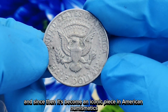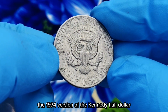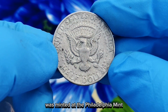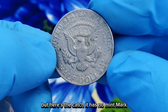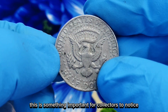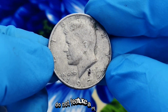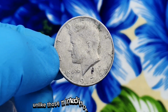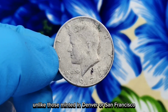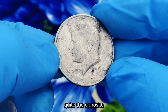American numismatics. The 1974 version of the Kennedy half-dollar was minted at the Philadelphia Mint, but here's the catch: it has no mint mark. This is something important for collectors to notice, because coins minted at the Philadelphia Mint typically do not feature a mint mark, unlike those minted in Denver or San Francisco. However, this doesn't diminish its rarity, quite the opposite.